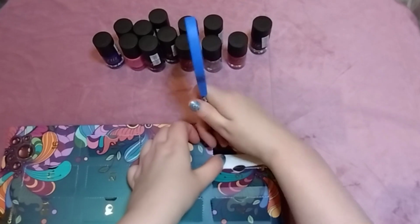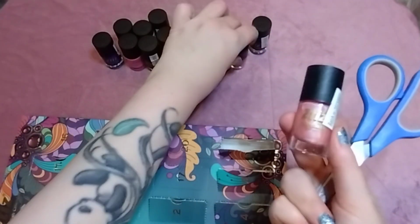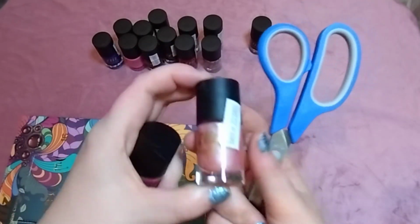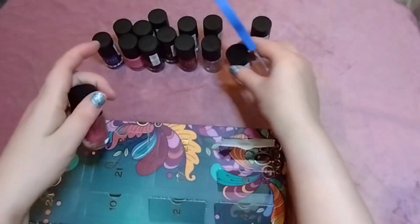Another. It looks very much like the other one. No, it's not the same. They are very much alike actually. This one is more like this. It's lighter. 87. It's very nice.